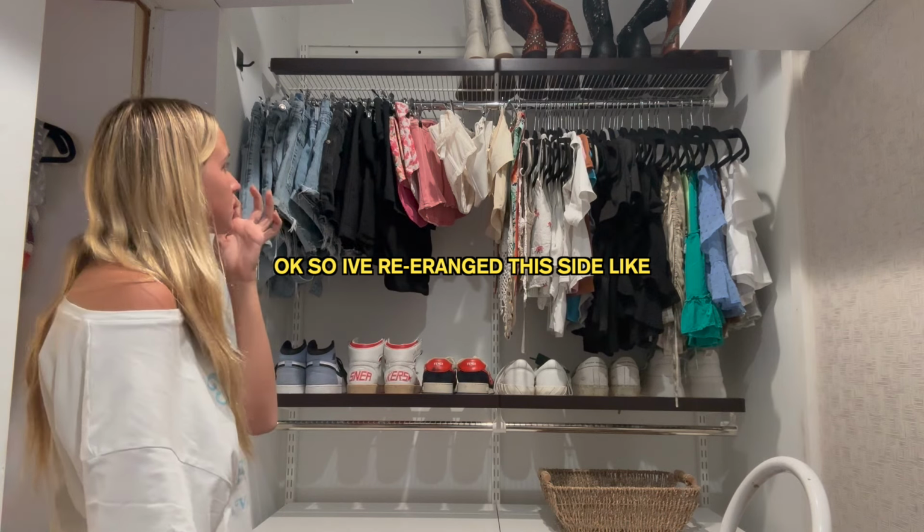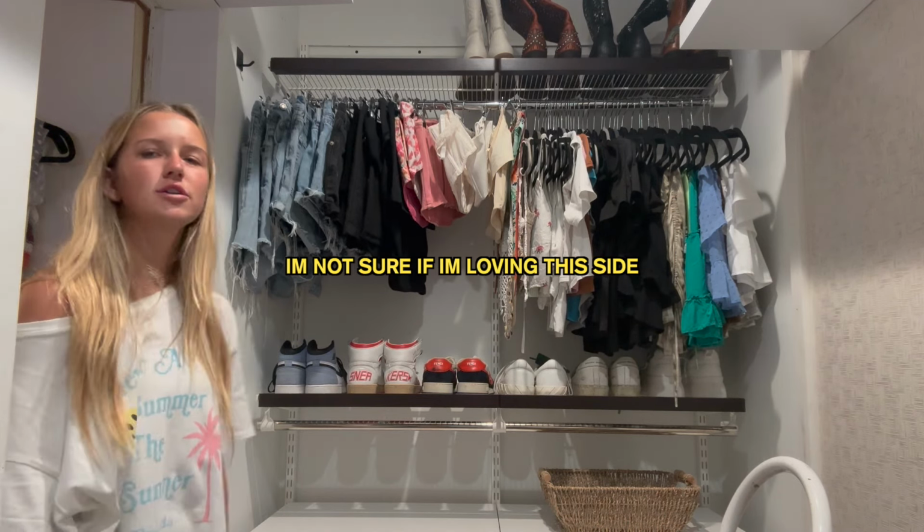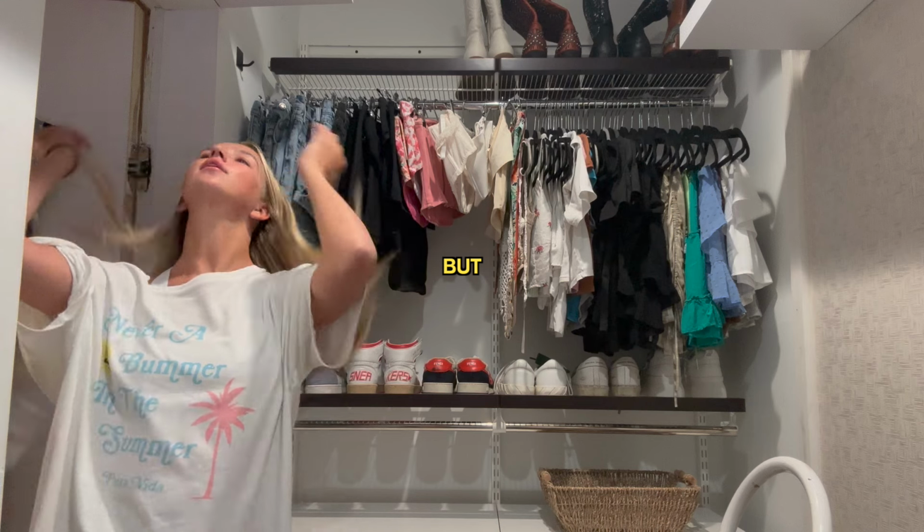Okay, so I've rearranged this side like 10 times. I'm not sure if I'm loving this side, but we're working on it.